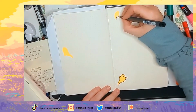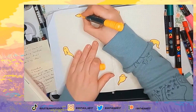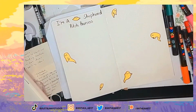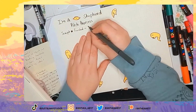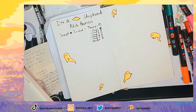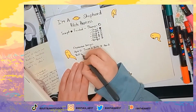This next page is I'm a Shepherd pitch process. That pitch is pretty much finished, but I took a break on it for reasons, and so I just need to get back into it. So I just write down my process and what things I still need to finish for the overall pitch, and then I decorate it with a few little ghosts because that's a theme going on in that book.